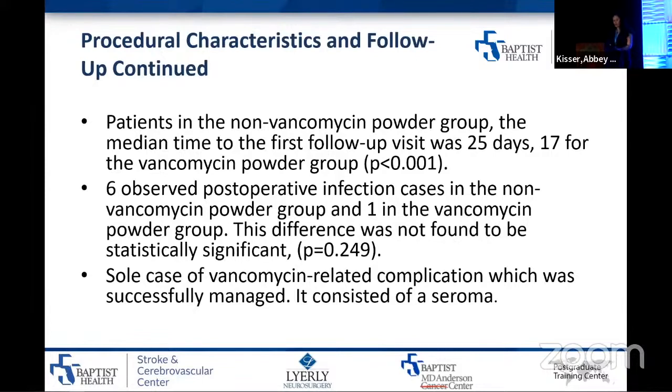Finally, there were 6 observed postoperative infection cases in the control group and only 1 with the vancomycin powder group. The differences were actually not found to be statistically significant. There was one sole case of possible vancomycin-related complication, which ended up being a seroma. When we discovered that, the patient was admitted. We did get samples and sent it to the lab, and it showed that there was no infection. So all we did was we wrapped his head for 2 weeks, and when he came up to follow up, the seroma was completely resolved.